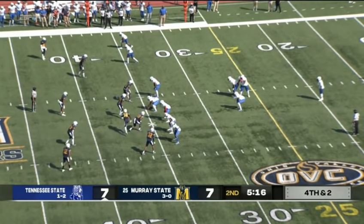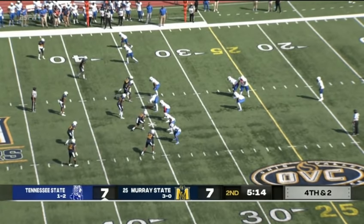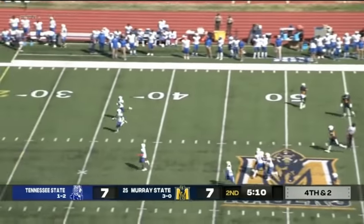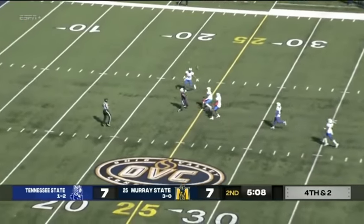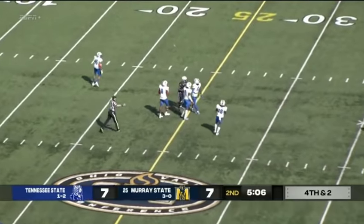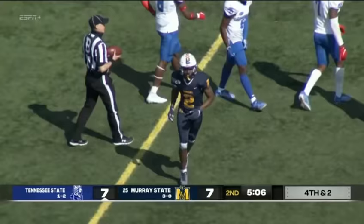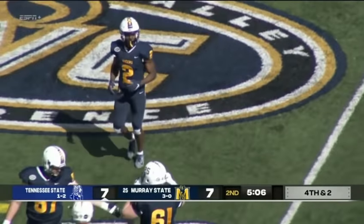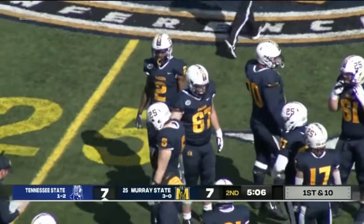Back deep, Malik Honeycutt stands at his 20. There's the punt. Fantastic, great hang time. Honeycutt goes to his knees and catches it at the 24, and the Racers will have it with 5:06 remaining and all 3 of their timeouts left. And we get a media timeout.